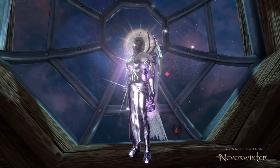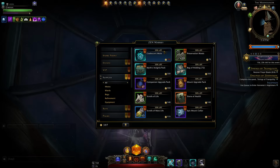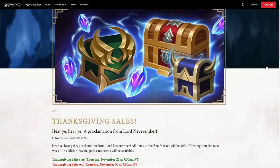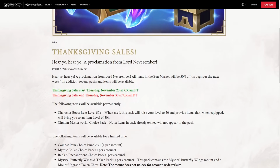So happy Thanksgiving! And Neverwinter is celebrating it with some new items on the Zen market, along with everything being 30% off for Black Friday. You have 1 week to take advantage of all this. Well, what is it that's new they have added? They posted a blog where you can read through exactly what they did, the Thanksgiving sales. Again, lasting 1 week up until November the 30th to take advantage of any of this.